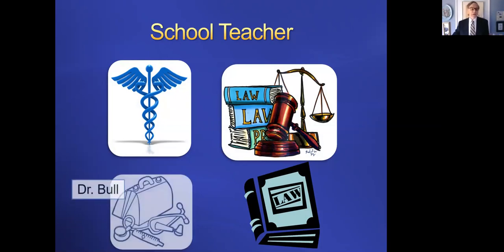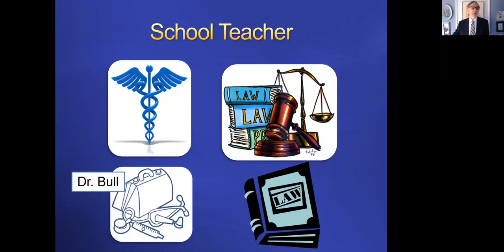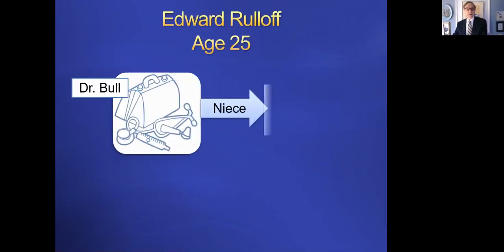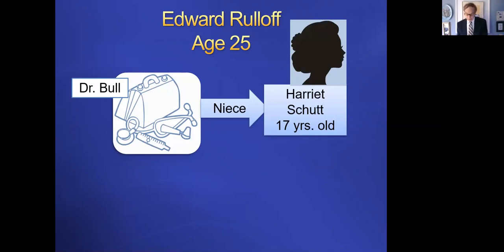And he was studying under a particular physician by the name of Dr. Bull. Now, the physician he was studying under, Dr. Bull, had a niece. Her name was Harriet Schutt, and she was only 17 years old, and Edward took a liking to her and started to court her.